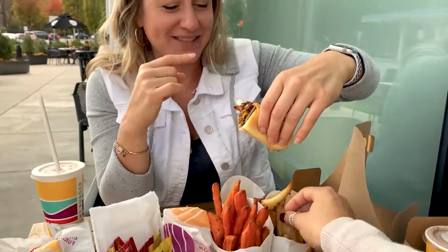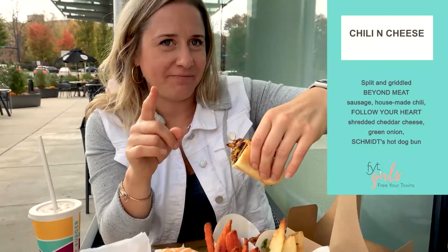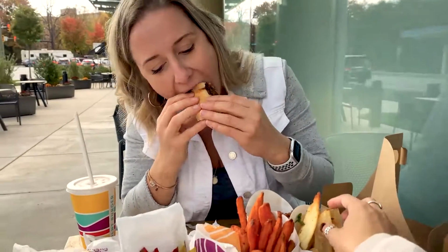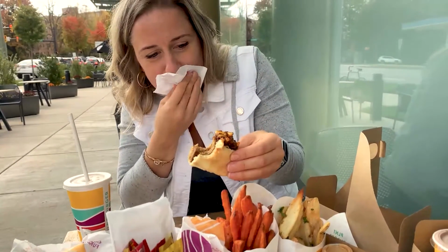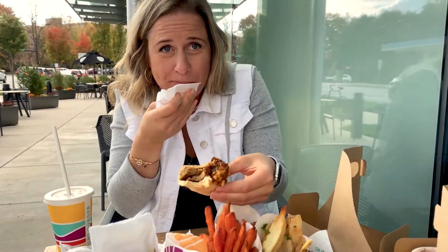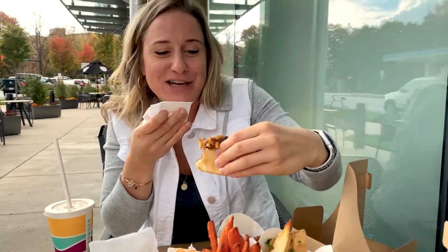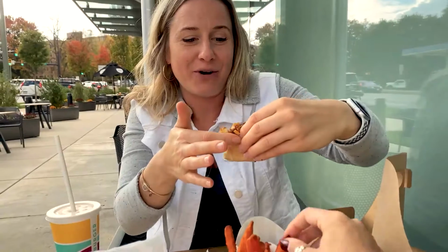I'm getting full, but this one is the sausage. I'm a big sausage fan, but I don't feel like I've ever had a sausage sandwich. All right, so hold on. I mean, it tastes like a sausage. Ooh, it tastes like a sausage. Chili on top. I'm telling you, you have to come here if you like meat and you don't want to hurt animals.